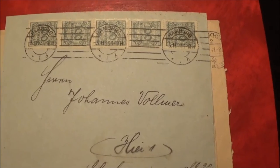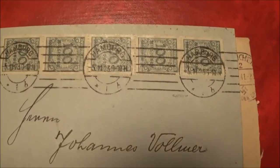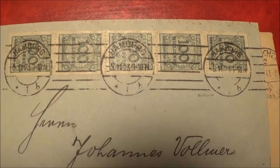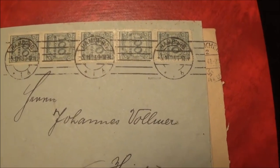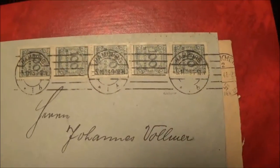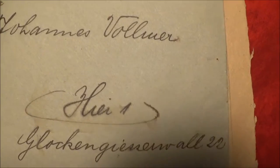And then lastly, I have this interesting envelope. It's got the inflation stamps on, and you can see 500 million marks to mail this letter to wherever it went. I'm not exactly sure who it went to or exactly what it was about, but you can see the date there. It's 1923, mailed from Hamburg, Germany.